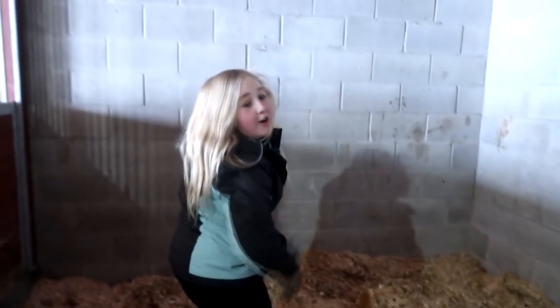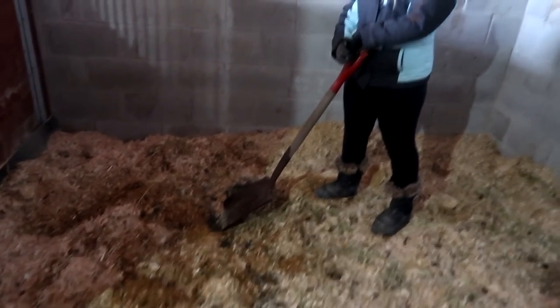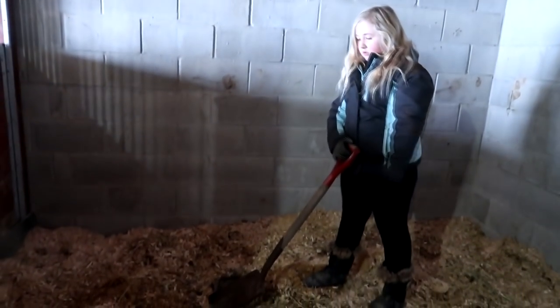Sophie's on a wild goose chase for what? What are you looking for? She's looking for pee. I just showed her how to look for Willow's pee. You could use a pitchfork, not just the shovel. You gotta dig all the way under to find her pee spots.